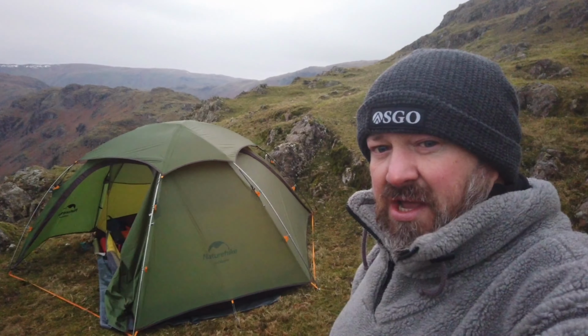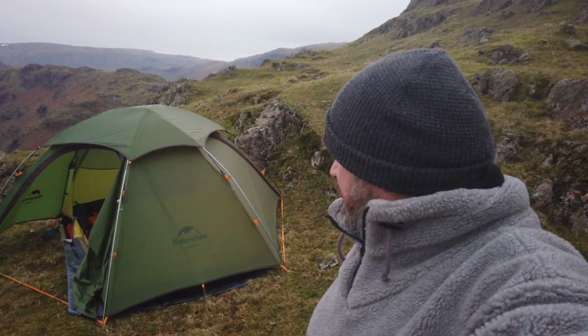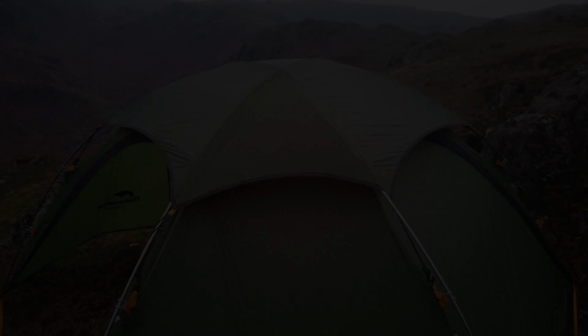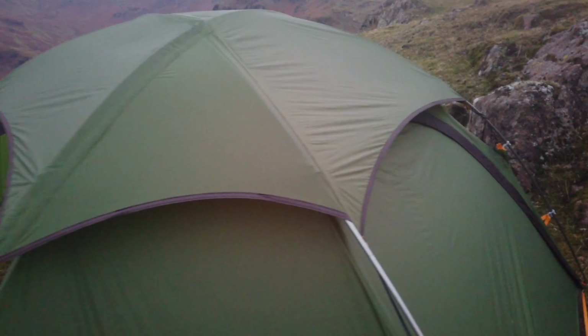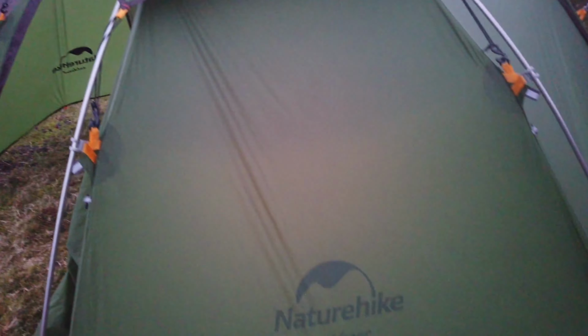So what I thought I would do is give you a brief overview. It's the Naturehike Cloudpeak 2. And yeah, I'll show you around. So the tent comes with its own hat, but it can get quite flappy. So it's best really to try and build up the tension on each of these, and just a little twist around the pole will do the business.